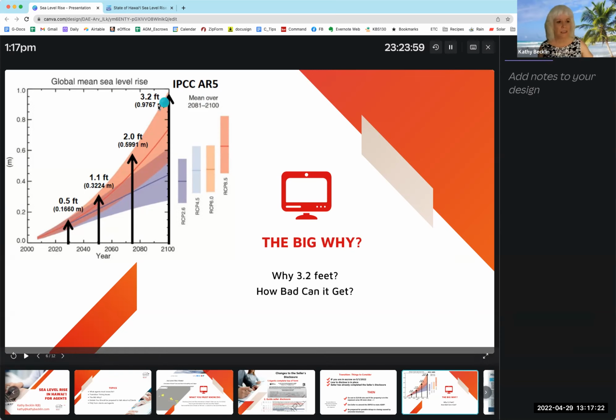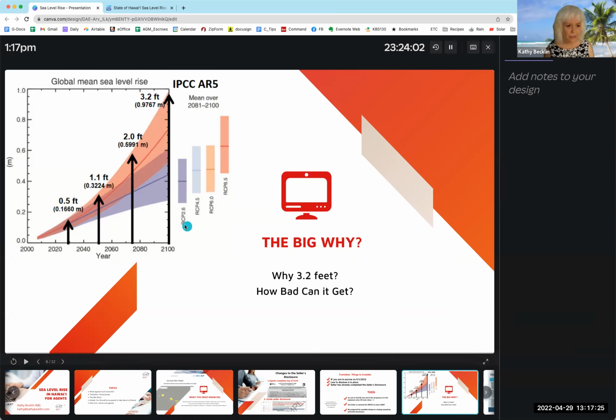So this little chart here, all of these are based on different emissions models, the greenhouse gas emissions. You can see the different models have different values and numbers, and only that one, which is shown in orange, at its highest threshold is hitting 3.2 feet by 2100. Okay, so that's how they established that level.